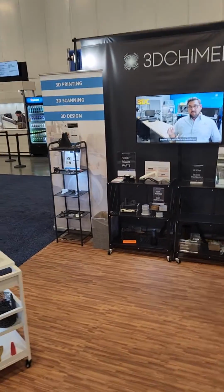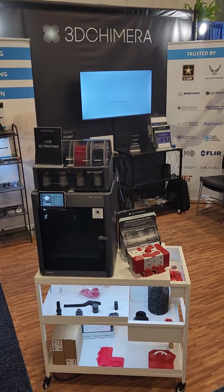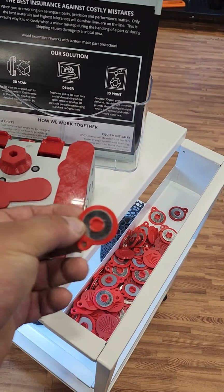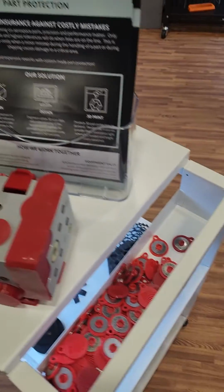We've got live 3D printing going on here on our new line of Bamboo Labs 3D printers. We're printing these pretty cool part protection parts. Come out and grab one of these guys. You can actually see we've got a metal piece there snapped right into a polymer part. Really great for protecting parts.